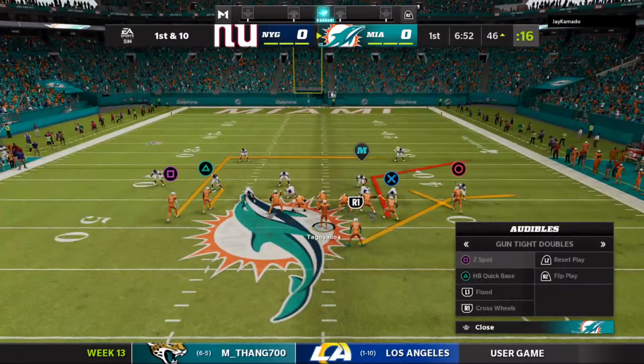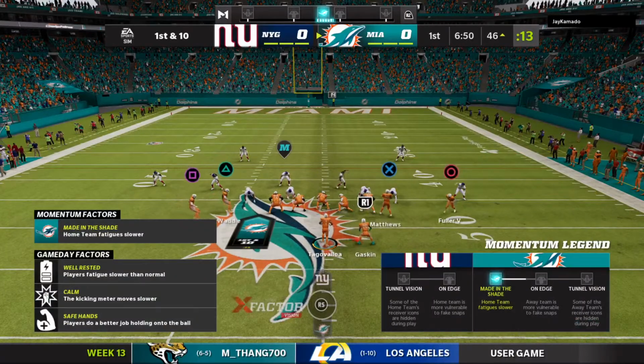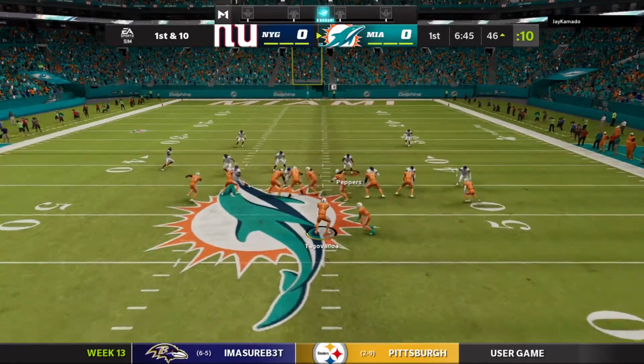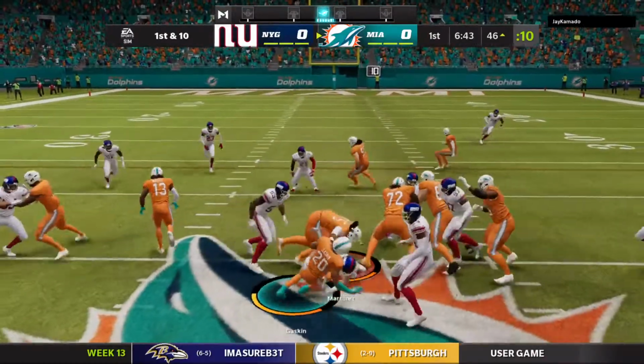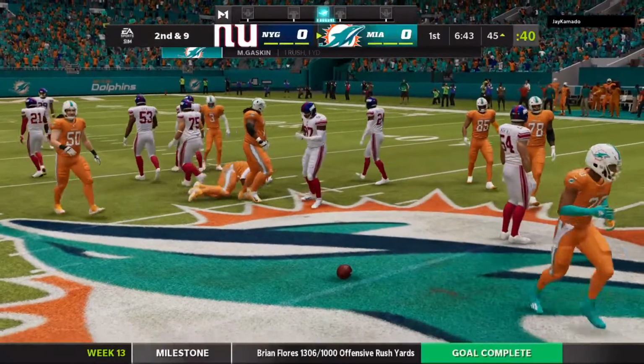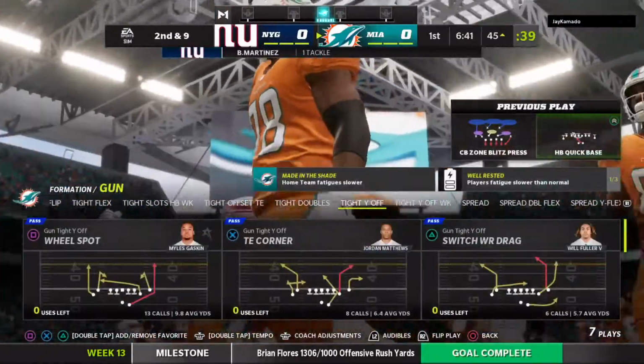So the drive takes him into Giants territory now. 1st and 10 at the 46. Now the former Washington Husky. Here's Myles Gaskin. Blake Martinez, the Giants' leading tackler last year, in to make the stop there.